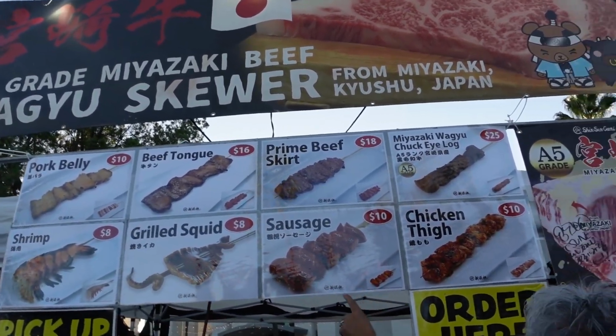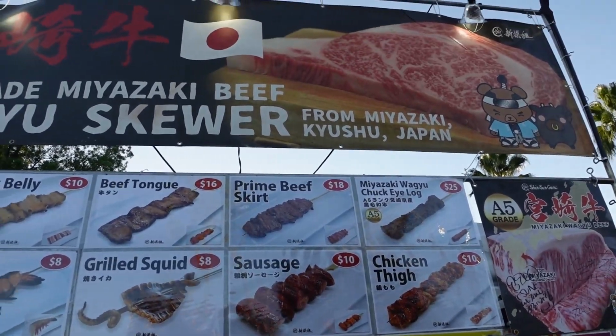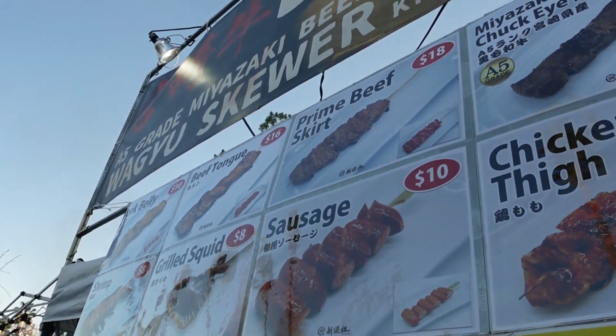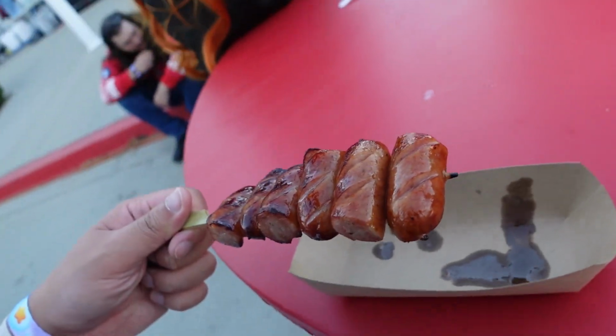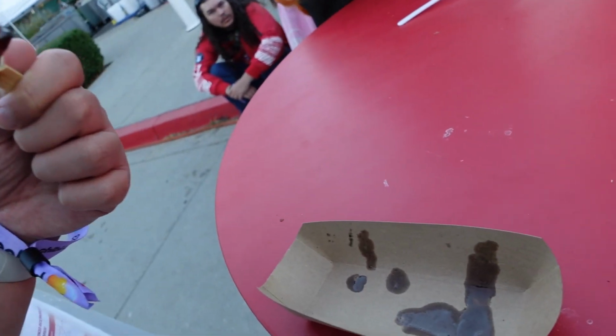Let me see if I can get one to buy. Alright, just ordered a sausage already for $10 too. Here it is. That's the food itself, the sausage on the stick. Let's give it a shot.